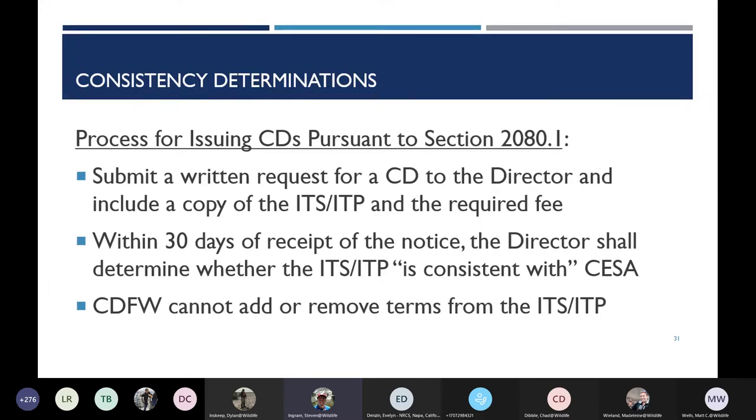One really important thing to remember about consistency determinations is that the department cannot add or remove any terms from the ITS and the BO. We have to take it as is. So we get the document, we cannot add anything or delete anything. So if NOAA or Fish and Wildlife Service hasn't included something that's critical to meeting CESA compliance, then we won't be able to issue the CD.